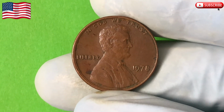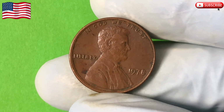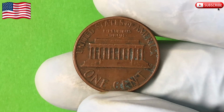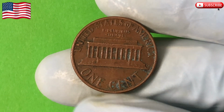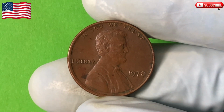Before we dive into the value, let's take a quick look at the history of the 1978 penny. This coin comes from a time when the United States was in the midst of economic growth, and the country was still dealing with the aftermath of the Vietnam War. The late 1970s saw some shifts in the political landscape, with President Jimmy Carter in office, but let's talk about the coin itself.